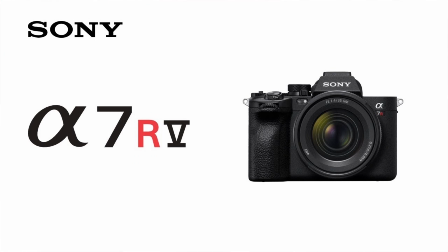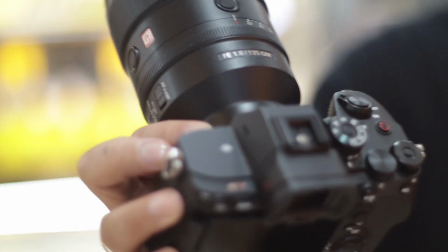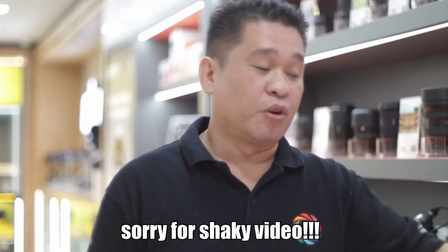So this is the Sony A7R Mark V. The logo is on the top of the camera, on the left side. Sony A7R Mark V. If you are more into photography, then this camera is good for you. If you do large printing, like the biggest printing size that you want. Again, it's 61 megapixel for the Sony A7R Mark V.